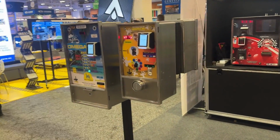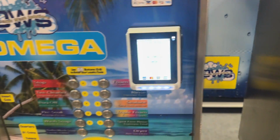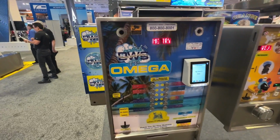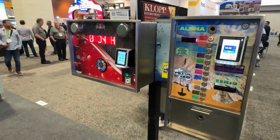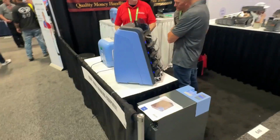Hey, what's that? MONEXgroup Credit Cards. And this isn't even their booth. Look at the size of that. Huge. Compared to my hand. Look how big that coin box is. Very cool looking. Hey, cash counters. Look at that one. 4-stacker. Oh my goodness.